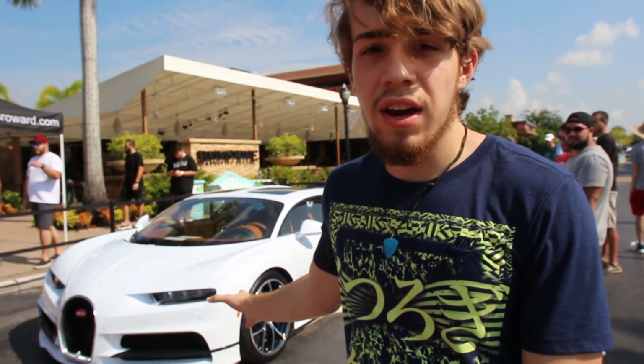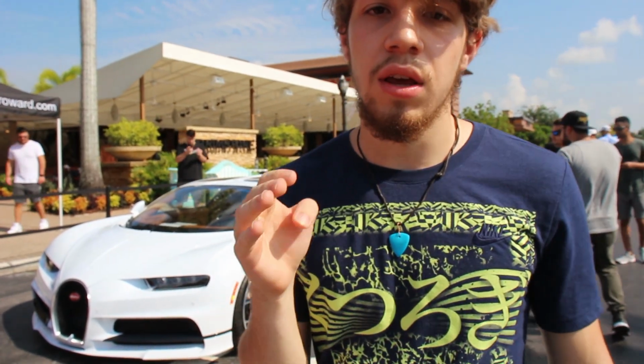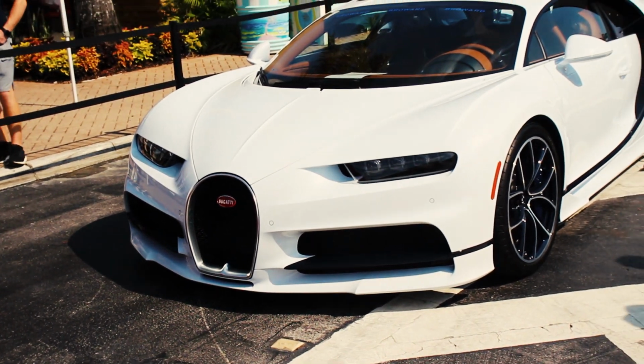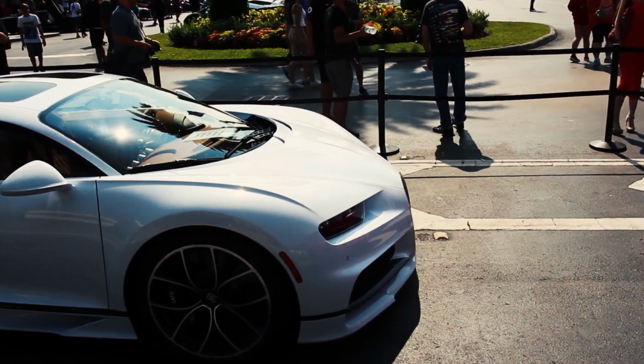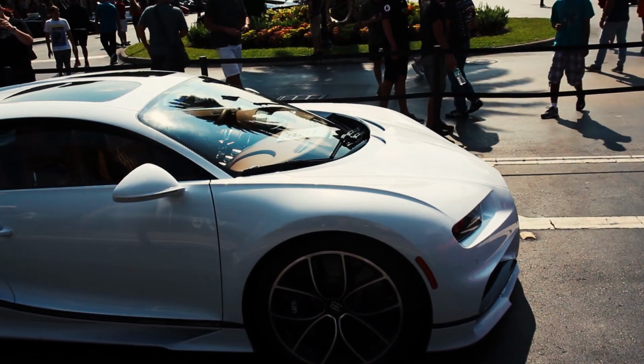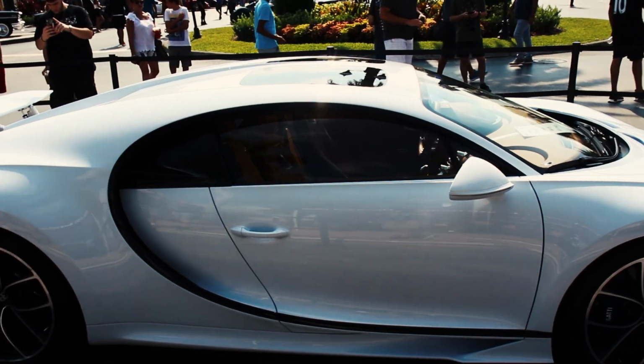So right behind me is the Bugatti Chiron, and I gotta say, you have to see it in person to get the full effect. Pictures do not do enough justice. This has 1,500 horsepower. It has a W16, that's what it's called, and it's quad turbo. Basically, it's just two V8s combined together in the form of a W, hence why it's named W16.